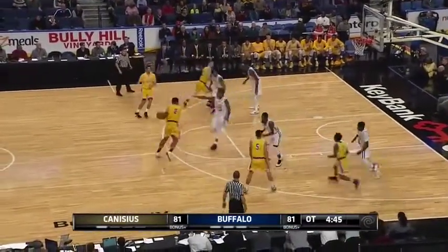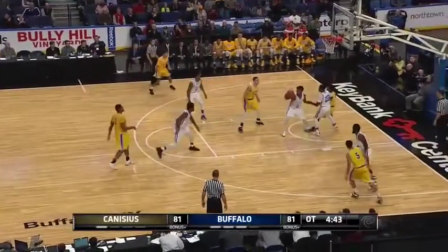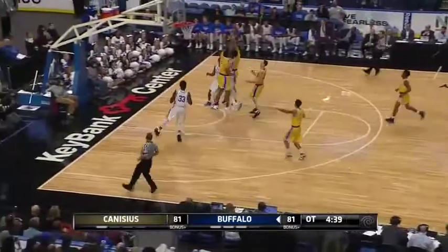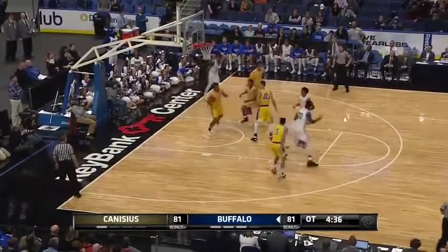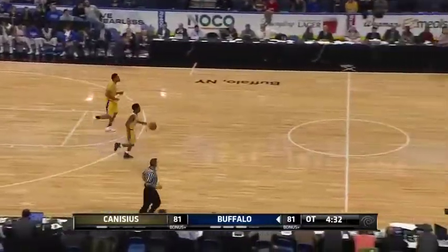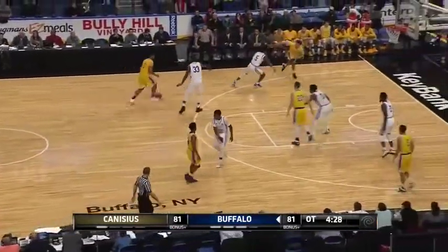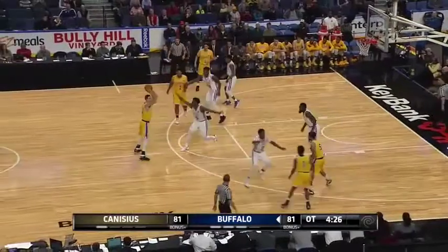Now, with Blake Hamilton with four fouls, does that make him less aggressive to drive? And it looks like they're going to try and go right into Perkins right here. Inside, has position. 2 for 3 from the free throw line for Perkins so far here this afternoon. These are two biggies now. 4:02 remaining in overtime.